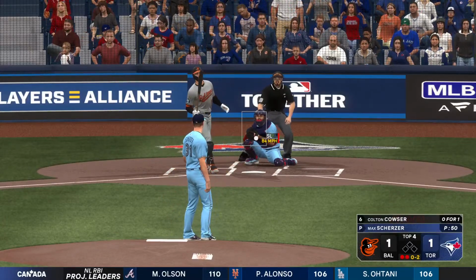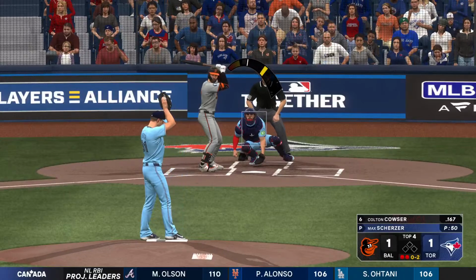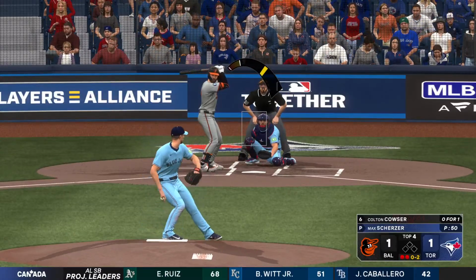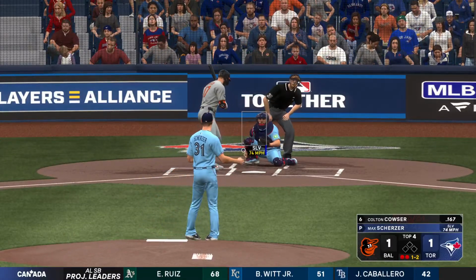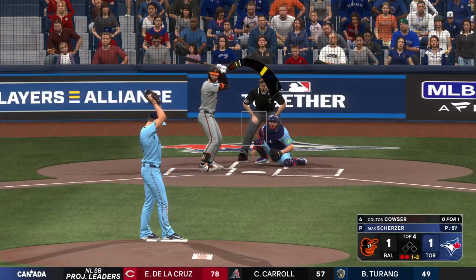There's a swing and a miss. More and more guys are looking to slug regardless of the count. In this situation, we'll keep a close eye on his approach. And ball 1. 2 down, nobody on. Top half of inning number 4.